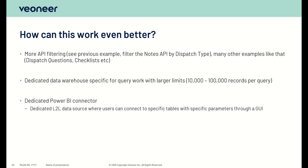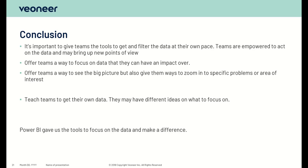So that's a dedicated L2L data source where users can connect to specific tables with specific parameters through a graphical user interface. So my conclusion through all this is that it's important to give your teams the tools to get and to filter the data at their own pace. Teams are empowered to act on the data and may bring up new points of view. You need to offer your teams a way to focus on the data that they can have an impact over. You can't just give them, hey, there's 1,350,000 dispatches, go and filter through that data. You have to give them a way to just focus on the data that they can impact.